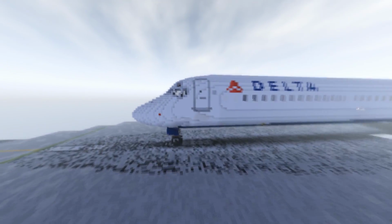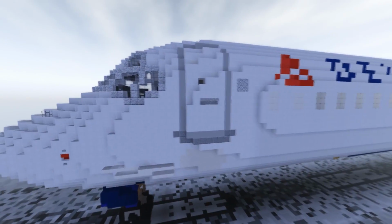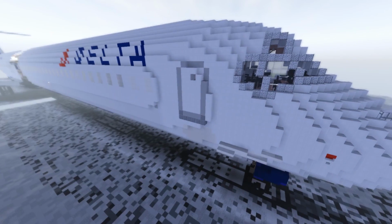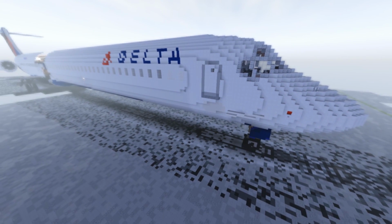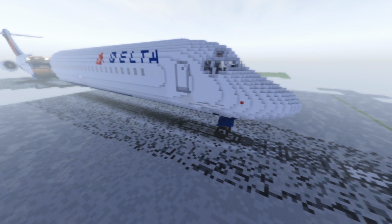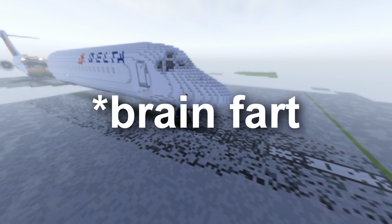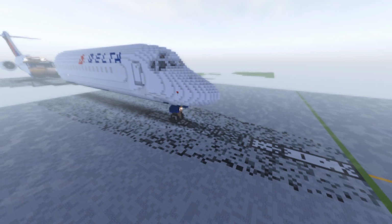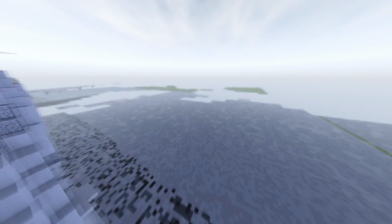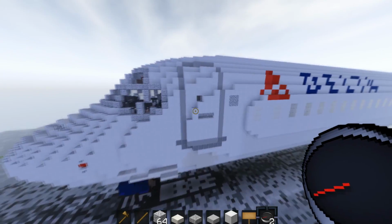Now, an important thing to point out about the MD-80s is the L1 door right here is completely different than the R1 door. And I also just realized I said L1 and L2 wrong, excuse me. In the 767 video that I just uploaded yesterday, I got that wrong. My apologies, but yeah. So this is bigger than the R1 door, but we can enter in.